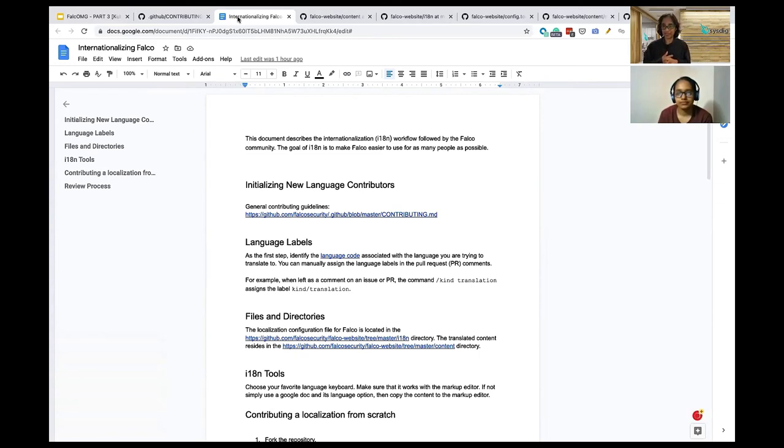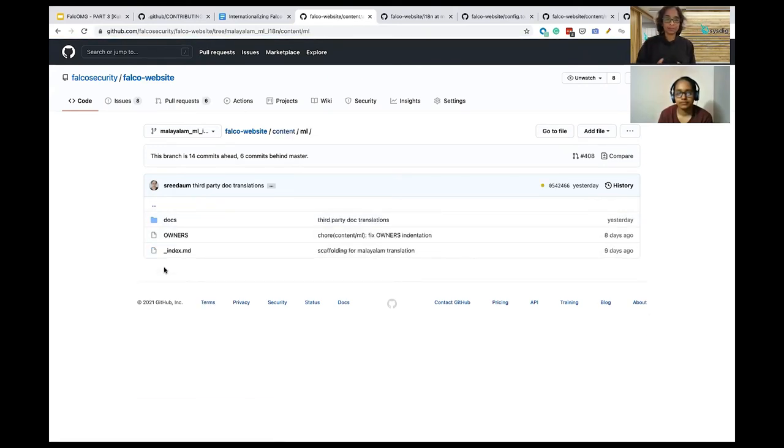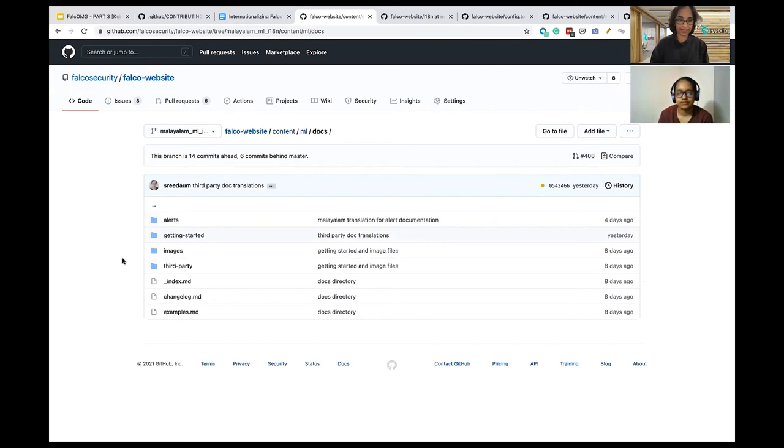Coming back to the translation project, there are four directories of files that you want to focus on. First thing is the website content directory, where all the language directories reside. For example, here is the Malayalam directory. We have started with the documentation docs directory, where alerts, getting started, third party and so on have been completed.